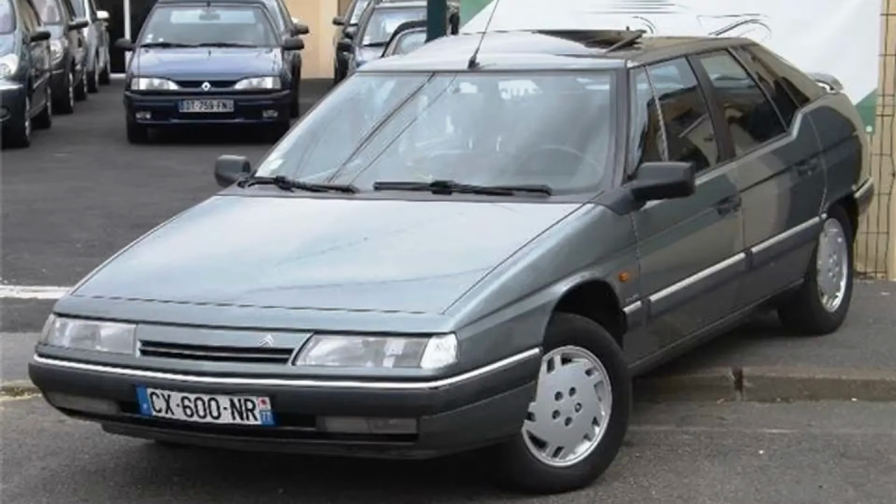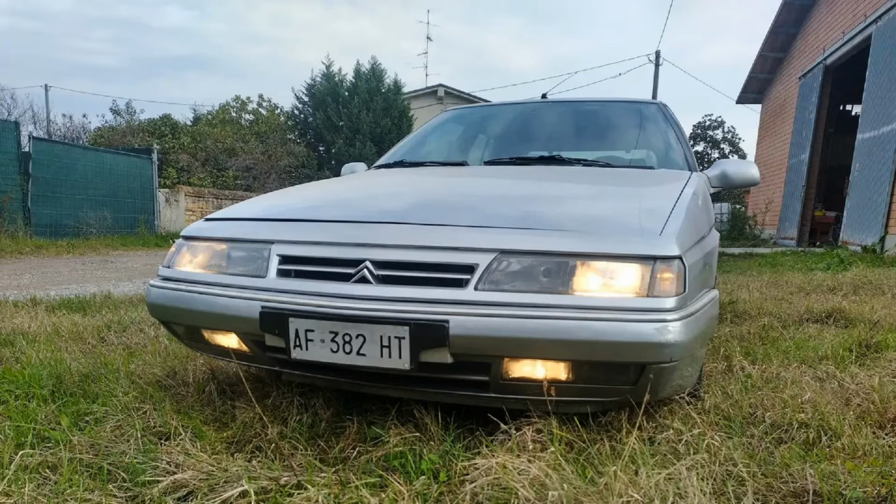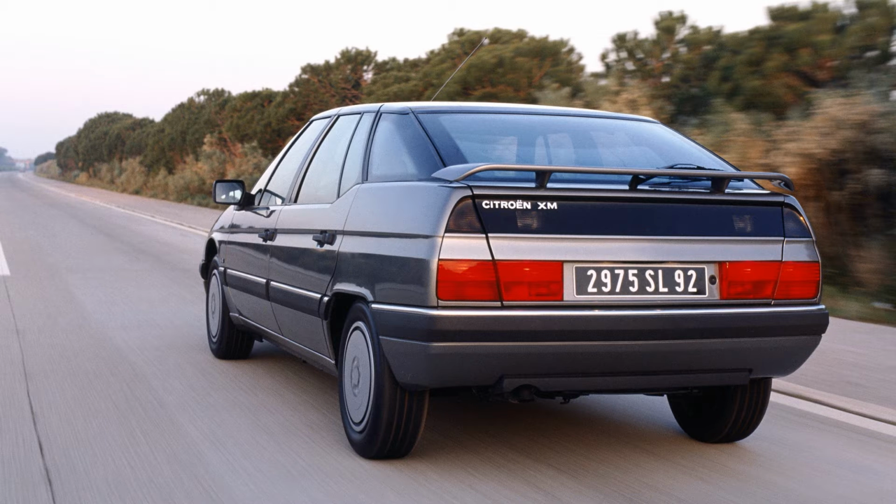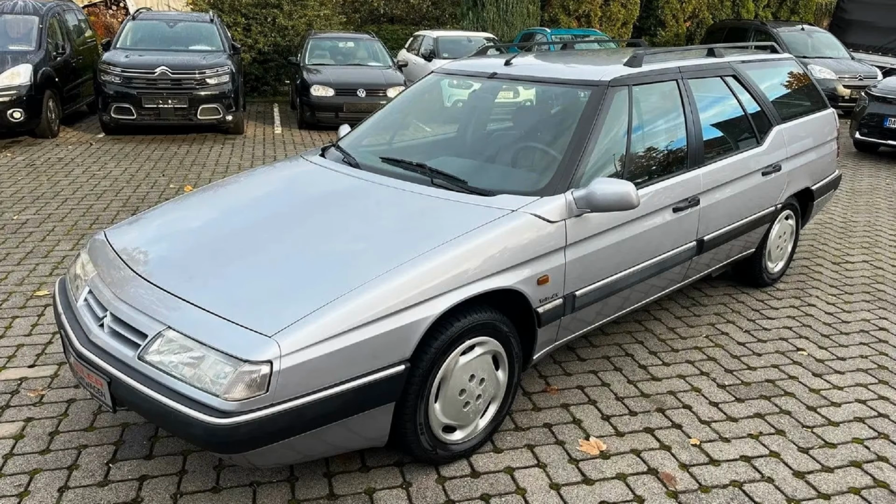Now let's get back to the car. The Citroen XM was produced from 1989 to 2000. In total, 333,000 cars were produced, and 60% of them during the first 3 years of production. 90% of XMs were hatchbacks, but this car had a wagon version too, and 31,000 wagons were produced.